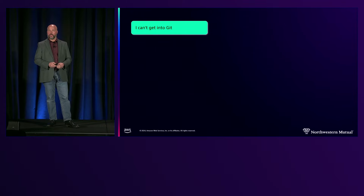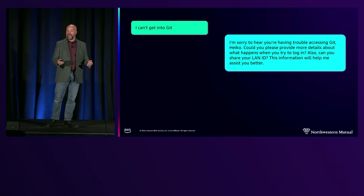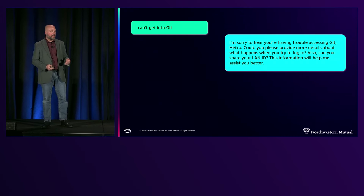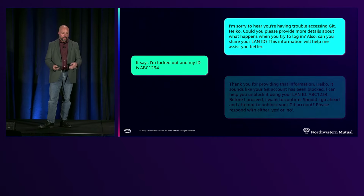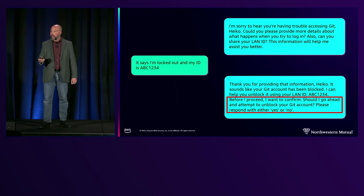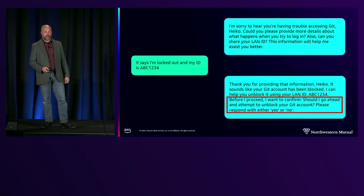So how does this all come together? I write a very vague problem description in the chat. Hey, I can't enter Git. The bot says, I can probably help you with this. Give me a little bit more information. So I say, hey, I'm actually logged out. Here's my ID, and the agent says, hey, I got you. I can unlock your account, specifies the account, and asks me, then, hey, can you please confirm with a yes or no so I know that I can proceed?